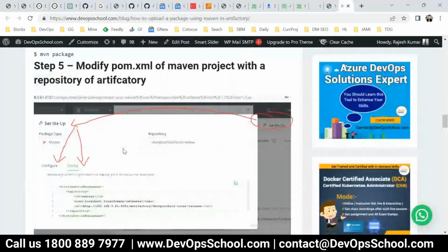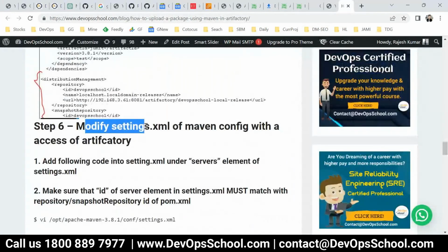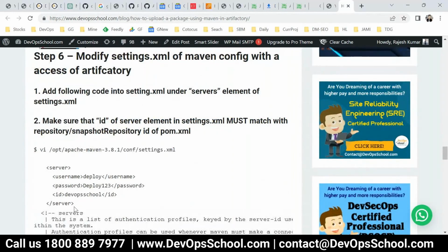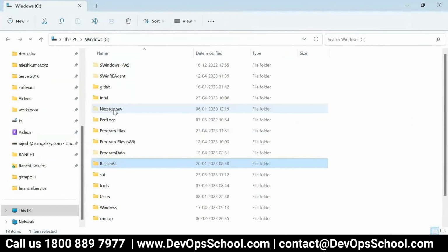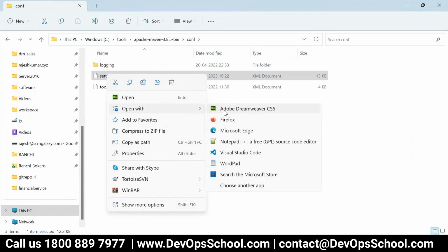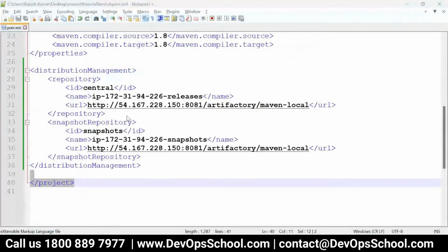After that, you have to modify settings.xml of the Maven config with the access of Artifactory. If you read this file, you have to modify this one. So can we go to that? Go to the configuration options. I need to go to C drive, then tools, Apache Maven, conf. This file I'm talking about. This file is very huge, so you have to modify it a little carefully.